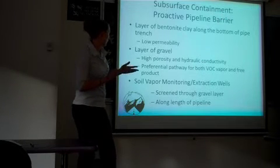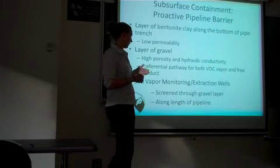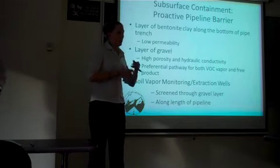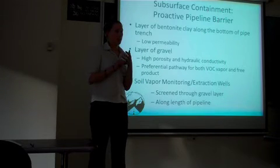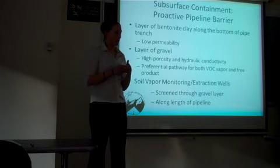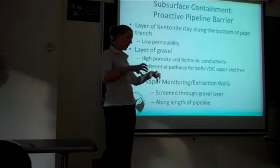And then we would have soil vapor monitoring and extraction wells, dry wells, screens through the gravel layer that can be used for monitoring the soil vapor in order to detect a leak in the first place. And if there is a leak that occurs, you could just hook up a pump and pump free product right out of that gravel trench.